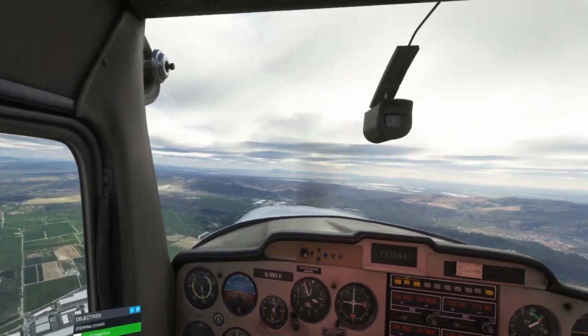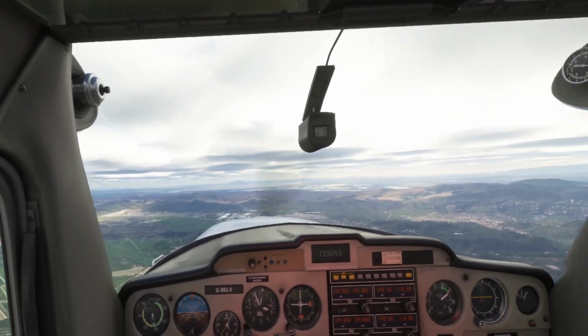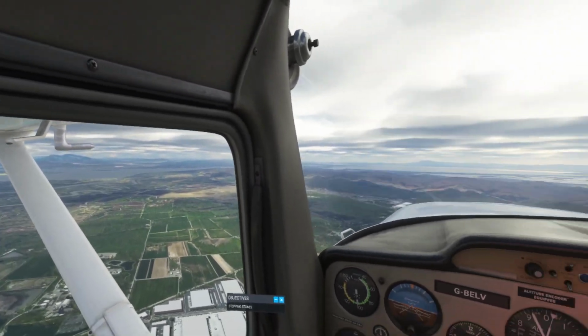Our next waypoint is going to be the Benicia Martinez Bridge, just off to our left. Make a left turn here to point us towards the bridge.